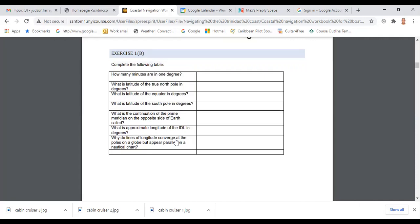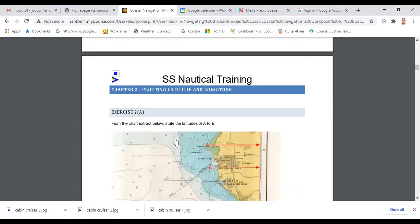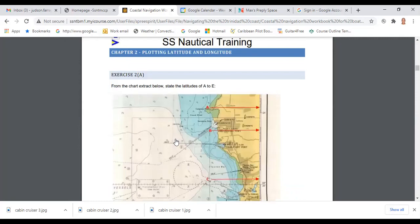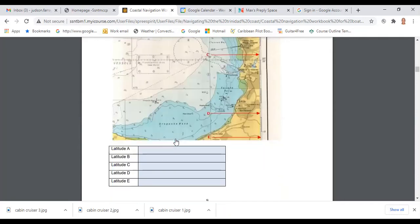So this exercise too, this is where how many minutes in 1 degree, right? What is the latitude of the true North Pole? All of that kind of stuff there, right? Now we're starting to see. I'm showing you the latitude scale here on the side of the chart, and you have to say what is A, what is B, what is C, right? You can do all of this at home.